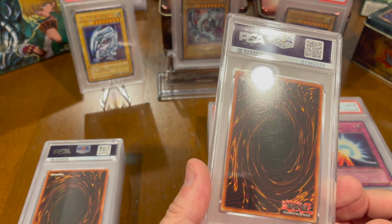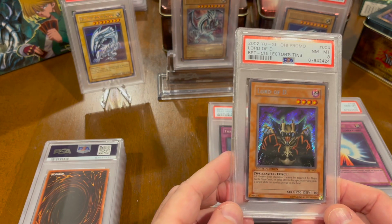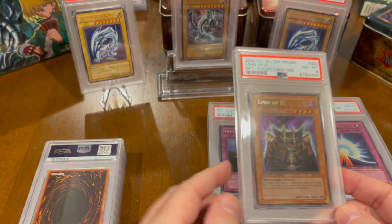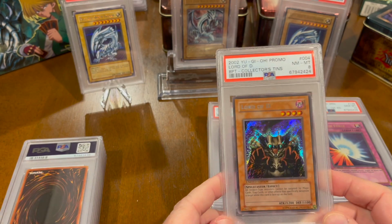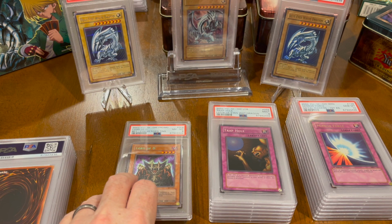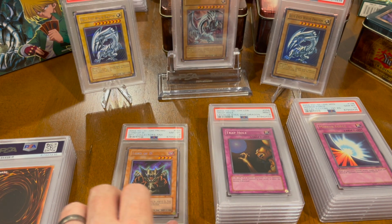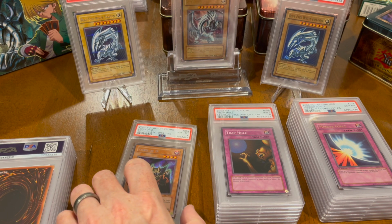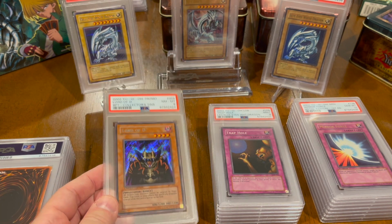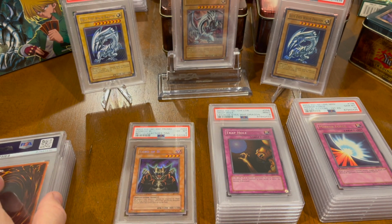When I bought the tins, in the day, immediately I opened it, took it out, and put it in a sleeve. So it's not like it got shipped around. But my first 8, I think this is actually my first 8 officially of all of my PSA submissions. Because the last group of 8 cards that I sent in were all 9s. So officially, Lord of D, first 8.